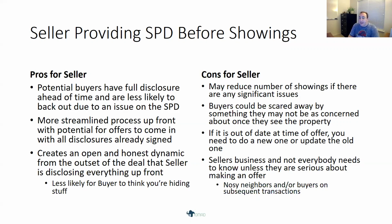It's the seller's business, and not everybody needs to know unless they're serious about making offers. So the downside is sellers sometimes don't want their nosy neighbors to know that they had a mold issue, or they had a flood, or they had something going on with their house, or that they've got this really high-end hot water heater and they don't want their neighbors to know that they got one. All sorts of weird things. Maybe they don't want people on subsequent transactions to be able to look back and see that either. So some sellers are super sensitive about that.